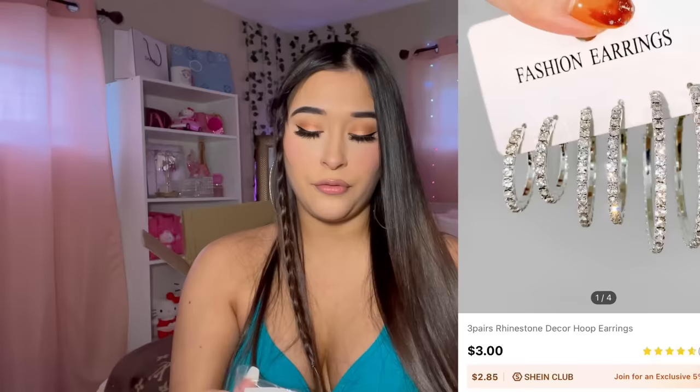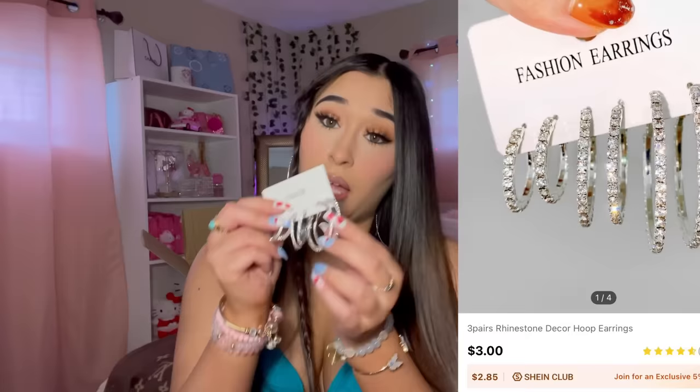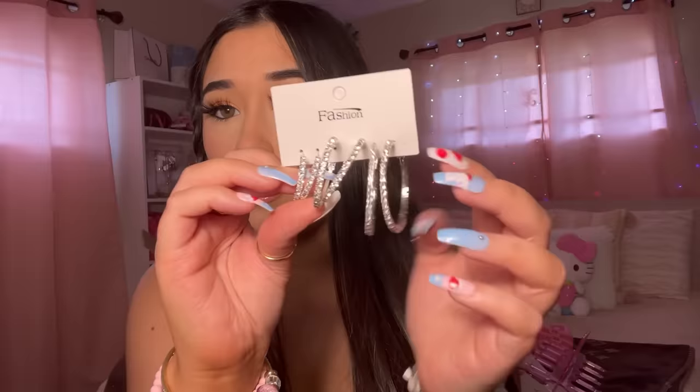Another pack of earrings. I really needed some of these, like bad. I needed some silver rhinestone hoops. I have a lot of gold jewelry, I don't have a lot of silver. But these are what these look like. I like these little ones, they're really pretty.